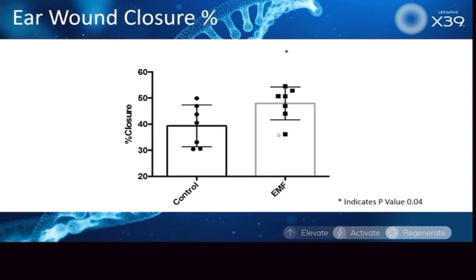What we saw here is that applying an external electromagnetic field was able to accelerate wound healing. What we also found was that when mesenchymal stem cells, or MSCs, were applied to the injury, they healed at exactly the same rate. So this was the first time that we had laboratory evidence that you could activate the stem cells in the body, improve the function of the stem cells in the body without having to inject stem cells.